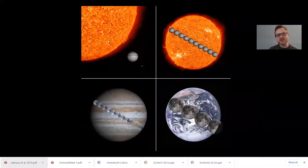So, just some size comparisons. Here's the sun, here's Jupiter, here's Earth, here's the moon. This shows the number of Jupiters. Is that 10 that go across the surface of the sun? And here you can see the number of Earths that go across Jupiter, and how Earth is smaller than the Great Red Spot. And this just shows in comparison the moon. Earth's moon is much, much bigger compared to Earth than, say, Jupiter's moons are compared to it.